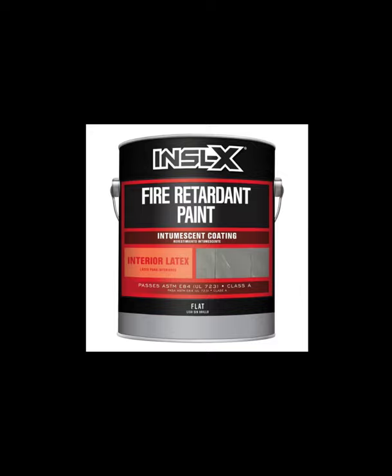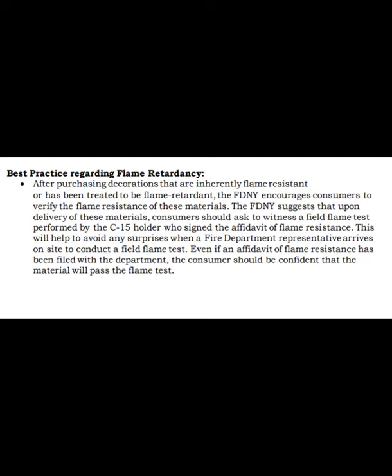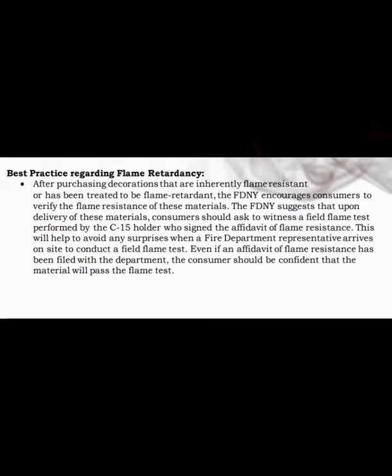Practices regarding flame retardancy. After purchasing decorations that are inherently flame resistant or have been treated to be flame retardant, the FDNY encourages consumers to verify the flame resistance of these materials. The FDNY suggests that upon delivery, consumers should ask to witness a field flame test performed by the C15 holder who signed the affidavit of flame resistance. Even if an affidavit has been filed with the department, the consumer should be confident that the material will pass a flame test.